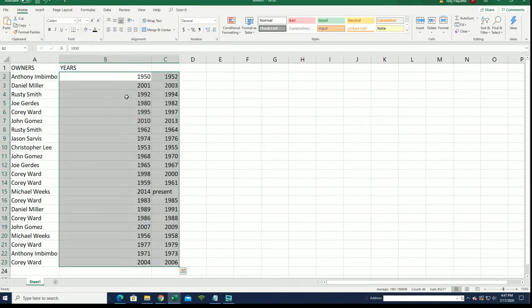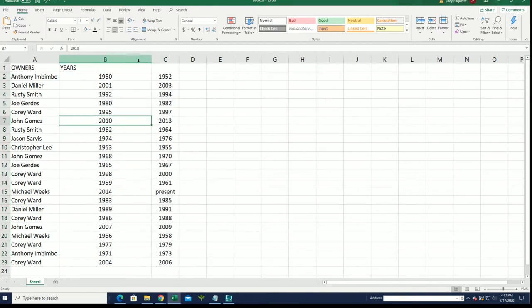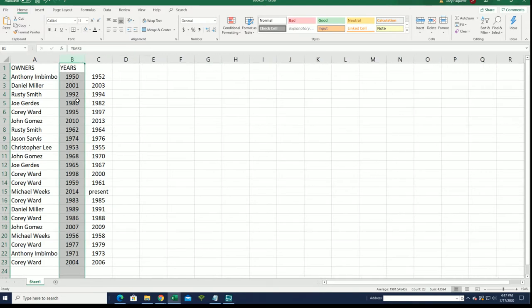Okay, so this kind of came out weird. Let me see if I can fix it. So just remember, that's like a dash, 1950 through 1952, 2001 through 2003, 2002 through 2004, 2004. So our dashes are gone.